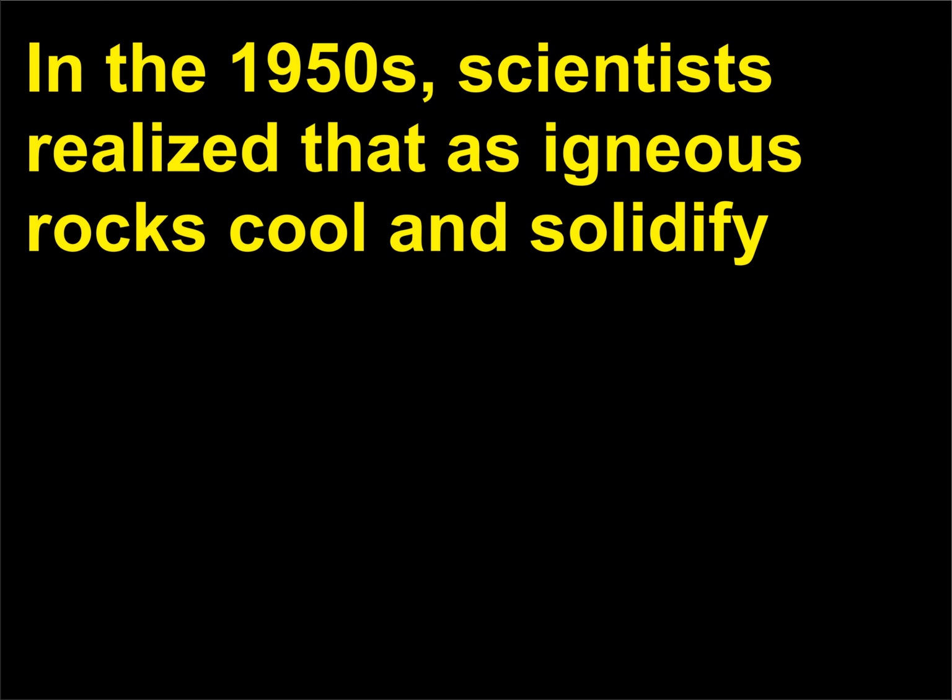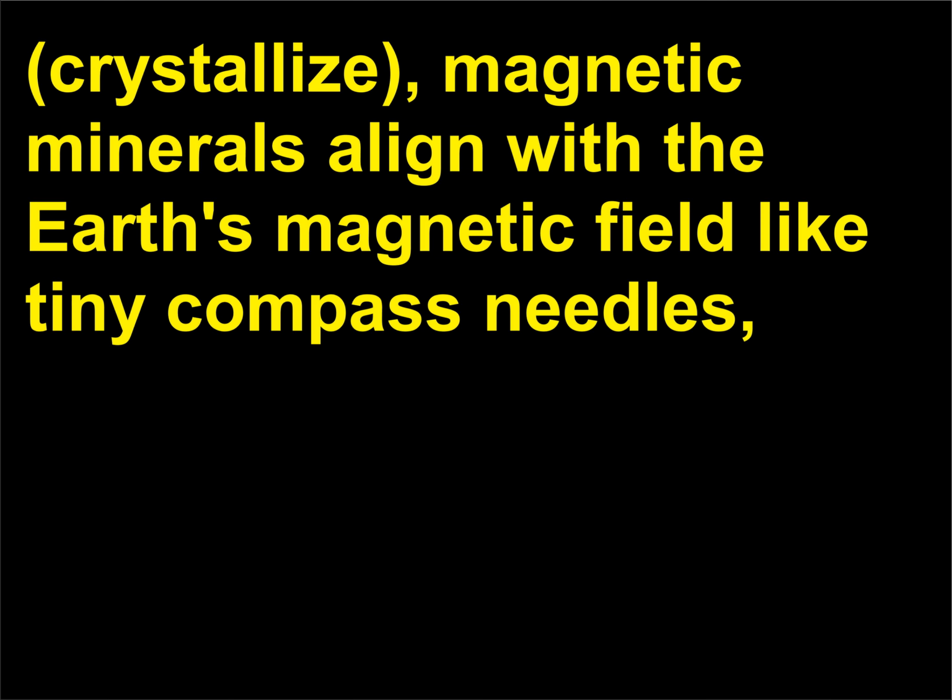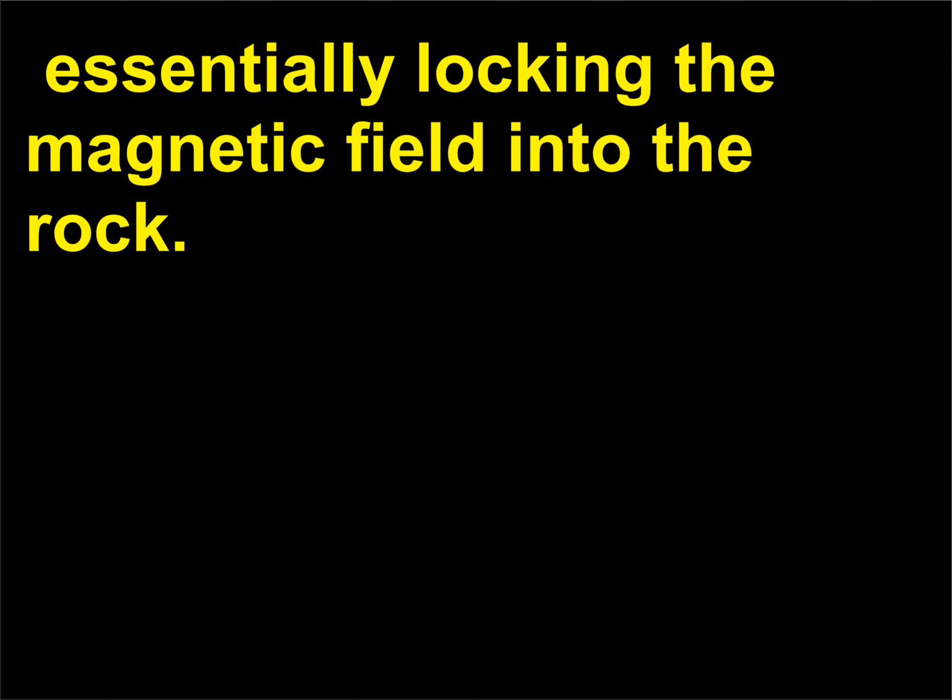How was seafloor spreading discovered? In the 1950s, scientists realized that as igneous rocks cool and solidify, crystallize, magnetic minerals align with the Earth's magnetic field like tiny compass needles, essentially locking the magnetic field into the rock.